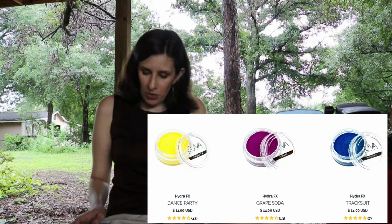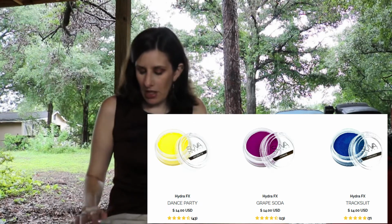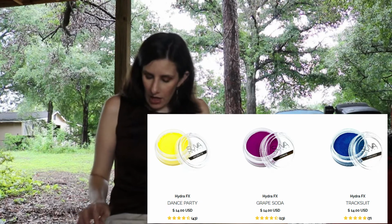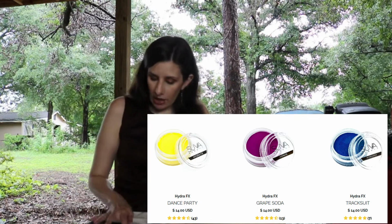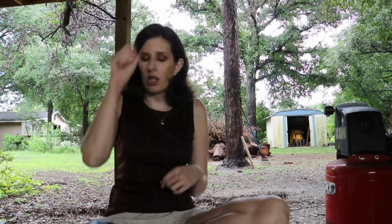Then we have a 3-pack of the hydro liners that I saved off. Well, technically it was just 3 pictures kind of side by side, and I liked all of them. We have Dance Party, which is like a canary yellow. We have Grape Soda, which is a warm toned purple, and then there was Tracksuit as well. But like I said, I want the white and I want the black, because with these you literally just mix them with water and you can draw on.